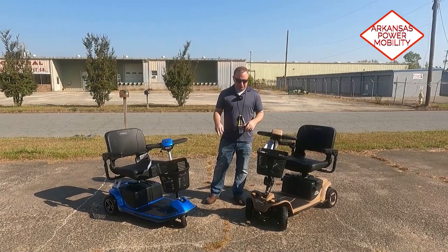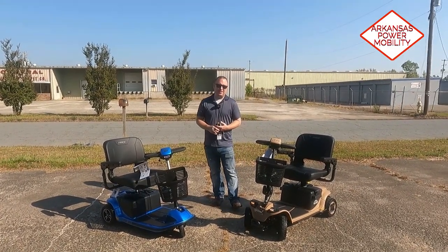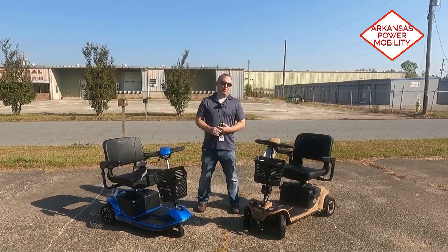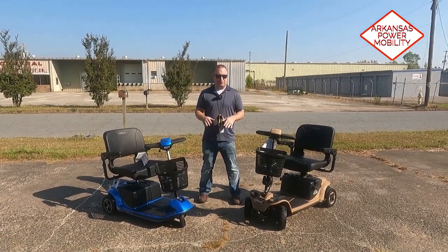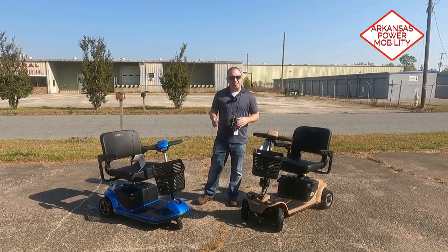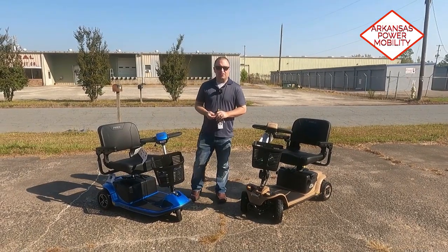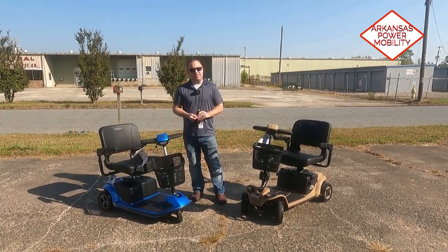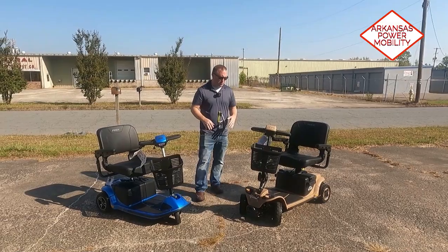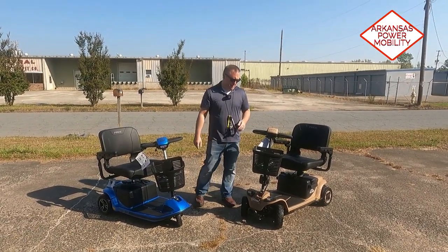Once again, we have two of our favorite scooters. We bring in two of them out here because these are our two most popular heavy-duty scooters. Now, you're probably thinking heavy-duty. I may not fall into that category. I may not be a heavy-duty person. However, you don't have to be a heavy-duty person to fall in this category. You may just want a heavy-duty vehicle to drive in.